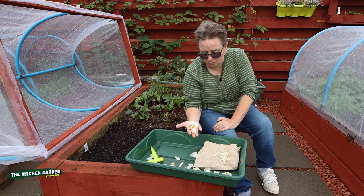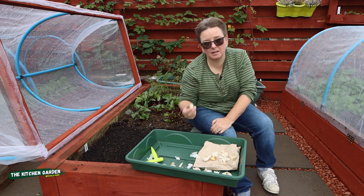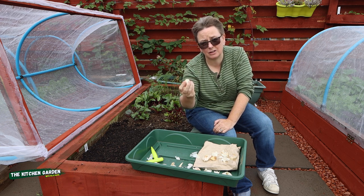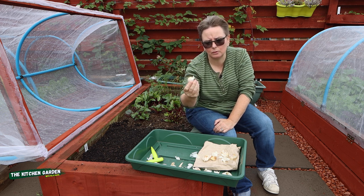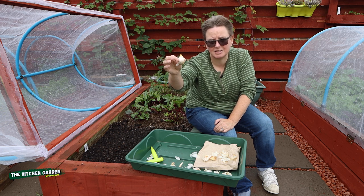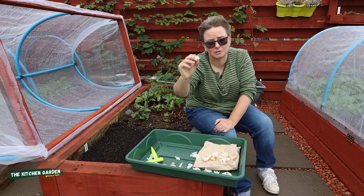Now the next thing we're going to do: that one bulb has given me four cloves that I can plant. So leave the papery covering on the individual cloves, okay? You take it off the bulb, the outside, but leave it on the individual cloves because it protects them. But then you want to look and see the shape. You can see there's a pointy end and a flat end. You want to sow these flat end down because the roots come out the flat end.